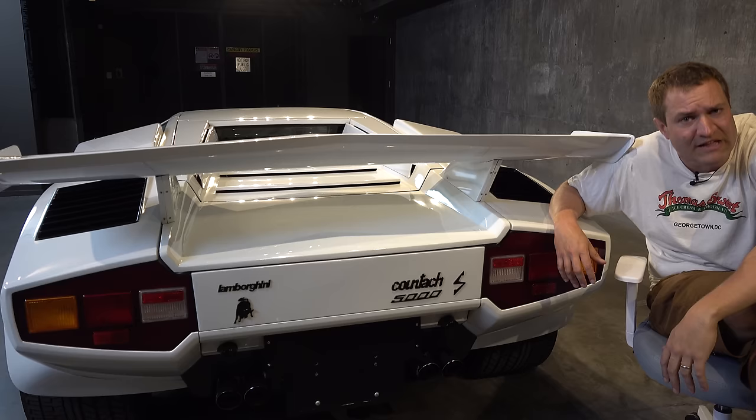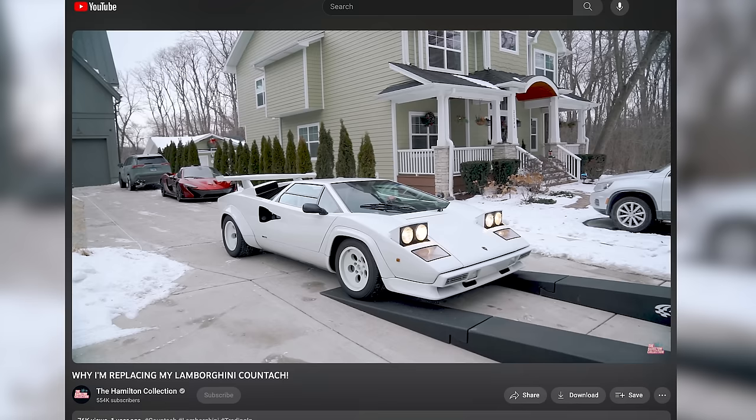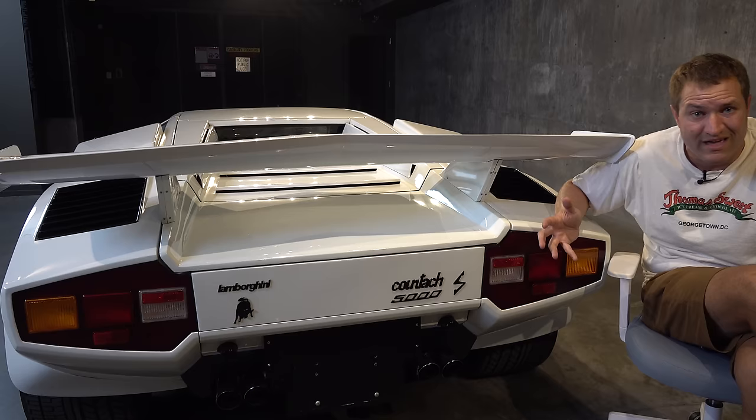You will notice that the Hamilton collection, kind of famous social media collection of a lot of exotic cars, they just sold their Lamborghini Countach after spending an enormous amount of money to dial it in and get it just right, and then they sold it. And that was the same sort of thing. Some people who have a lot of money, I don't want to say that they're not car enthusiasts, but in today's world, driving and owning a supercar can be easy with a lot of the modern cars.